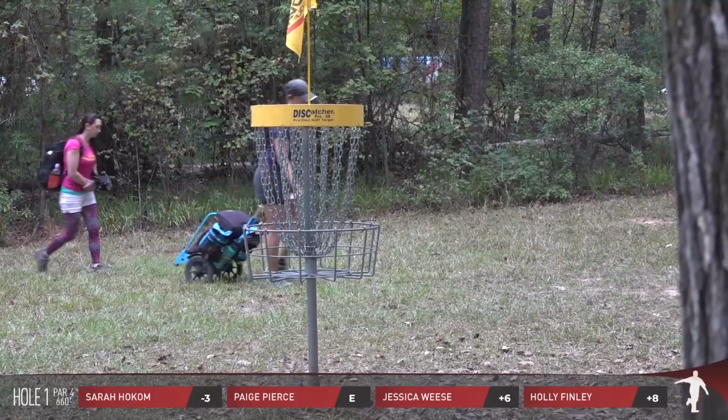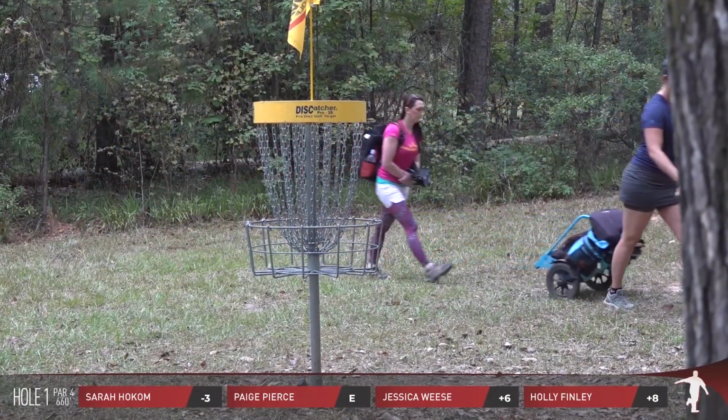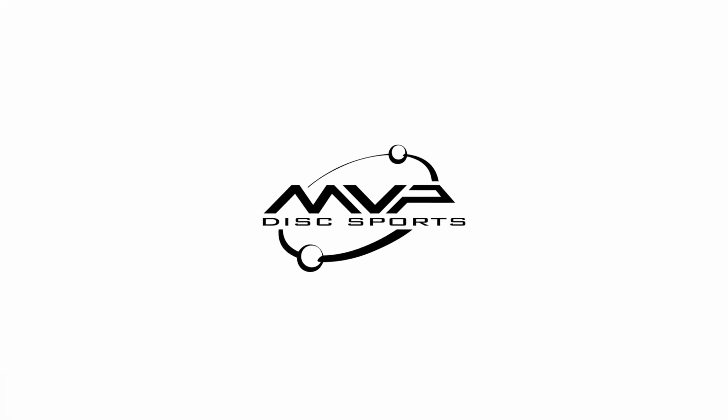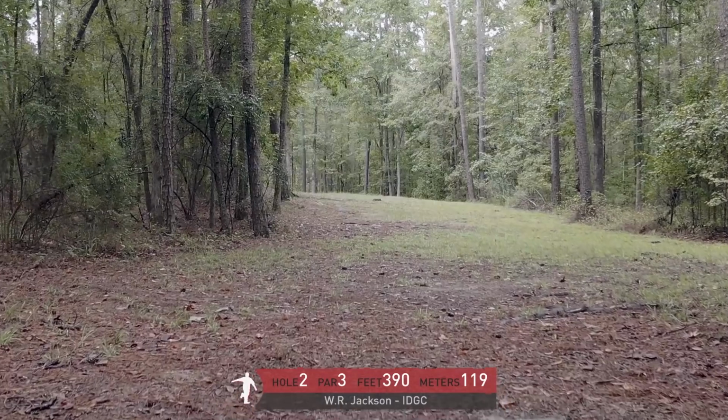Paige starting off with a bogey. She said she grabbed a delicious cup of coffee at the PDGA headquarters, so she's hoping to finish it by hole 2 or 3.